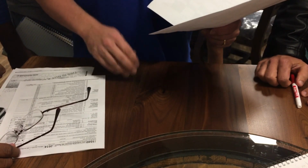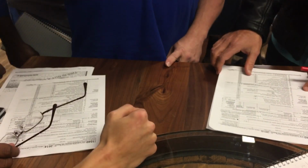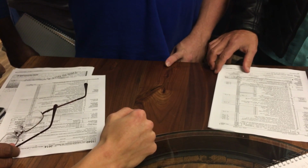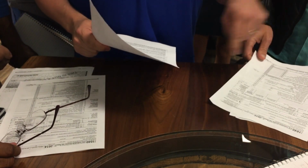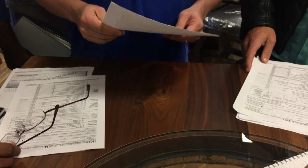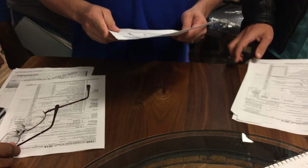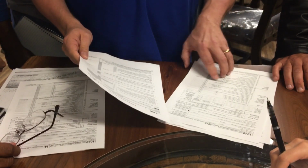But on this one, when you get to page four or five, this is probably the most deadly form because it doesn't show up on the first page. It's a 2106, unreimbursed business expense, and it's probably the most misused form of all of them. It's what got this guy this refund. But when they do this for two years, they may have deducted themselves out of a house, and it's a big surprise to them. And you have to explain it right.